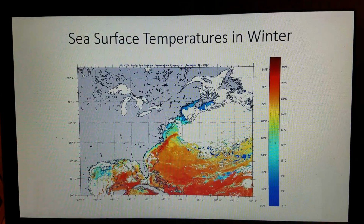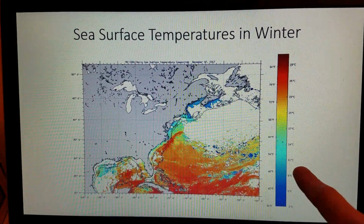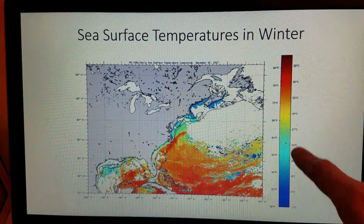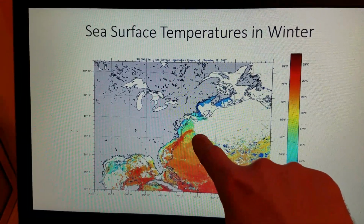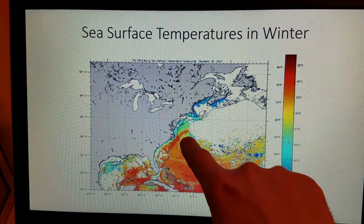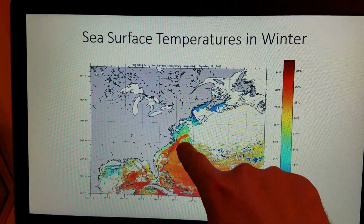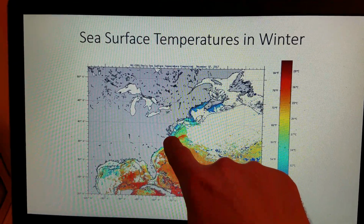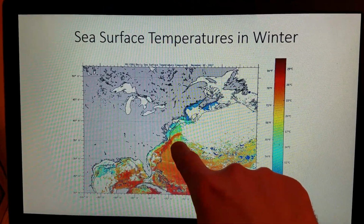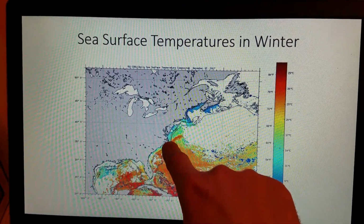So let's take a look at the sea surface temperatures in winter typically. And I want you to pay attention to the scale on the right. We do have a very important feature that sits off the coast, and that is known as the Gulf Stream current. With the Gulf Stream current, it brings much warmer water temperatures just off the coast northeastward. So you have a strong temperature gradient of the ocean waters just offshore of Southeast Virginia, which is right here.